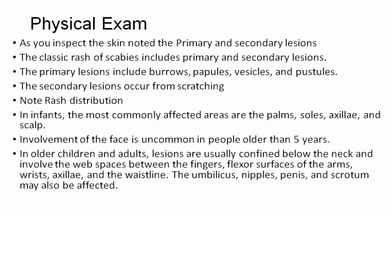So you have your primary lesions: your burrows, papules, vesicles, pustules. And again, like I said, secondary is usually your scratching. You want to note the rash distribution. In infants, the most commonly affected areas are the palms, the soles, the axilla, and the scalp. Involvement of the face is generally uncommon in people older than 5.